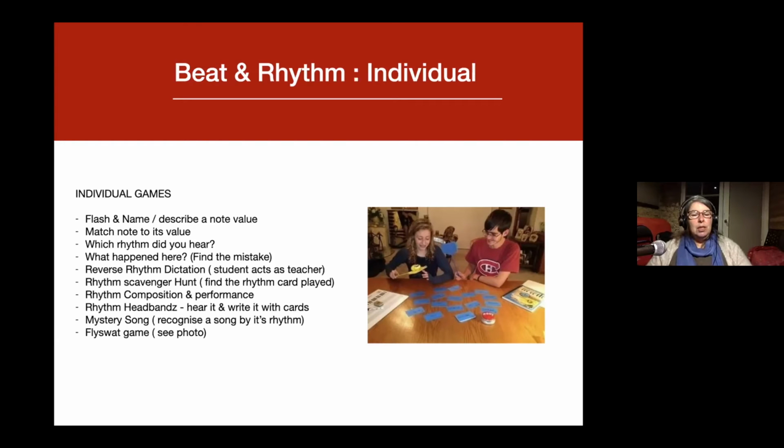Now, rhythm composition and performance can be done either with the individual note value cards, such as I showed you in that last slide where we had the coloured cards and the time signatures and the icy pole stick bar lines. So you can give students a bunch of note value cards and just ask them to organise them into the correct number of beats per bar, and then they can clap or play those on a single note or on a chord or whatever it is that they're capable of playing at the time. You can take it further and then add some pitch to it later if you wish as well. So that can be used also with the longer rhythm cards if you want them to make longer compositions, or a combination of the two. Very easy way of getting students to compose.